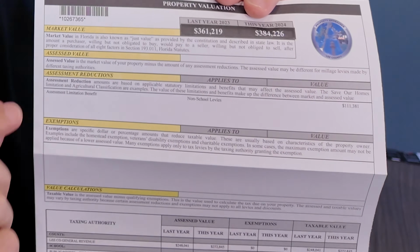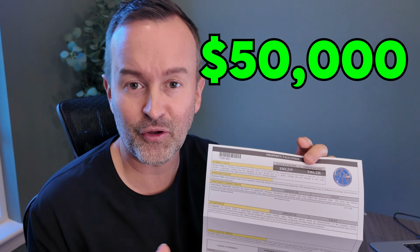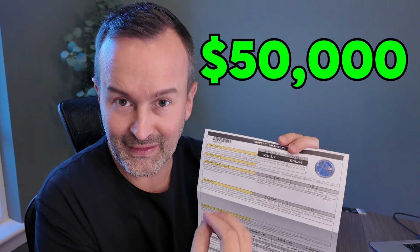I've already heard of a few clients who reached out this year and weren't getting all of the reductions in their tax assessment that they should have, and that's being remedied right now. First things first, if the property is your primary residence and you are homesteading in the state of Florida, you're going to want to make sure you get a homestead exemption in that column. That will reduce the market value by about $50,000, so you get $50,000 off of that appraised value, and that becomes your assessed value of the home.